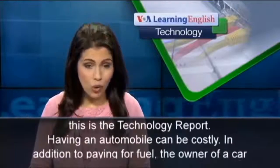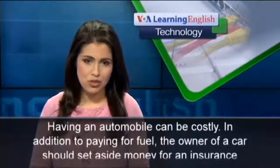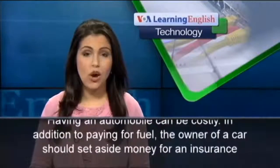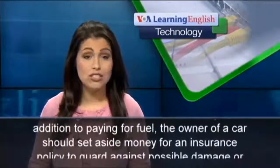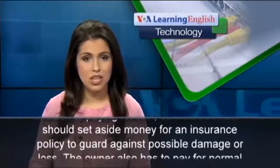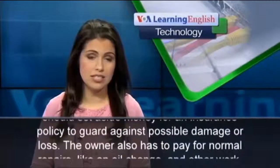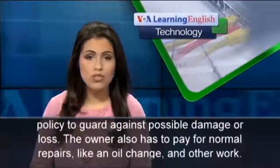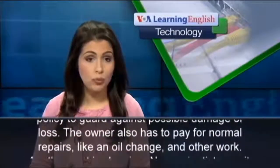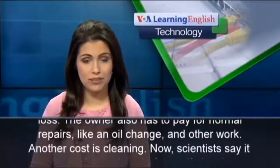Having an automobile can be costly. In addition to paying for fuel, the owner of a car should set aside money for an insurance policy to guard against possible damage or loss. The owner also has to pay for normal repairs, like an oil change and other work.